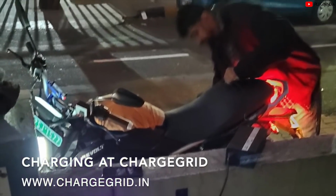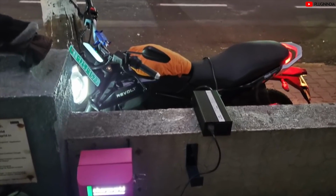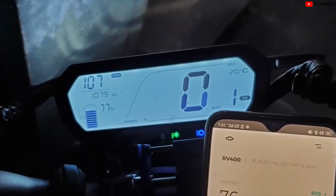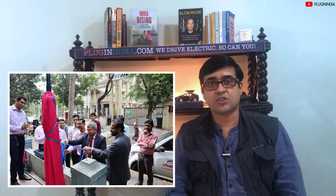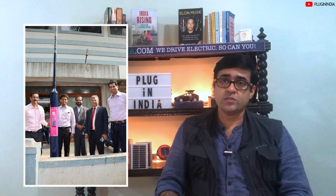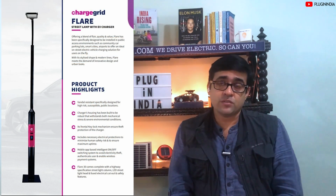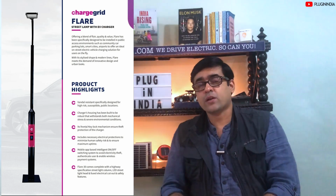There is a Revolt motorcycle owner who used ChargeGrid in Navi Mumbai and we covered him last month in a real life EV story section. The street light charger has an IEC 60309 type socket, and it can charge Tata Tigor and Mahindra E2Os. So they also have an option for a type 2 socket so that you can charge cars like the Hyundai Kona. But it does not have a 3-pin connector so that two-wheelers cannot be charged.